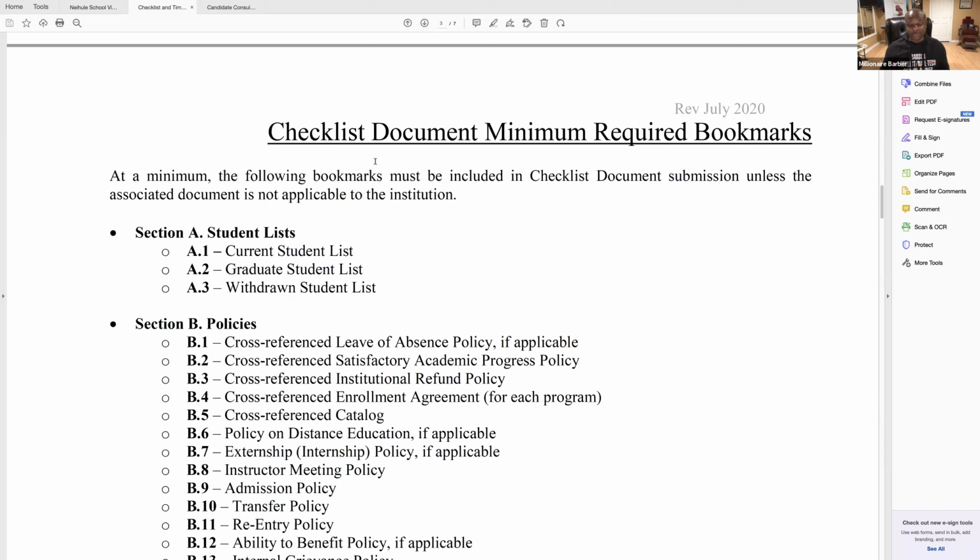Everything that NACCAS is asking for right now is in your institutional self-study, the ISS. What you're going to have to do is go into your ISS and extract this information and put it in a file. And when you extract each piece, you're going to have to label it, and then you're going to have to bookmark it.